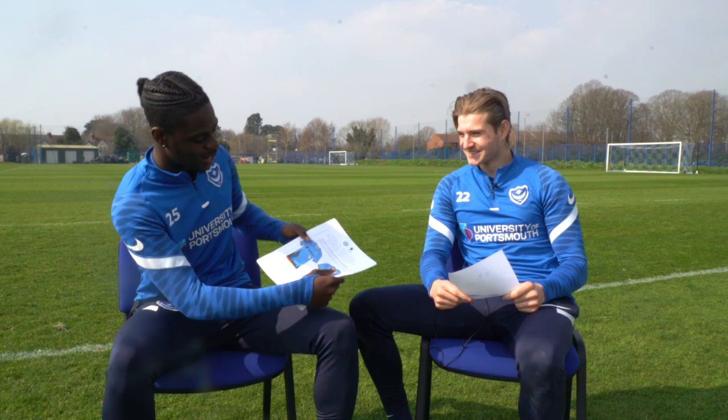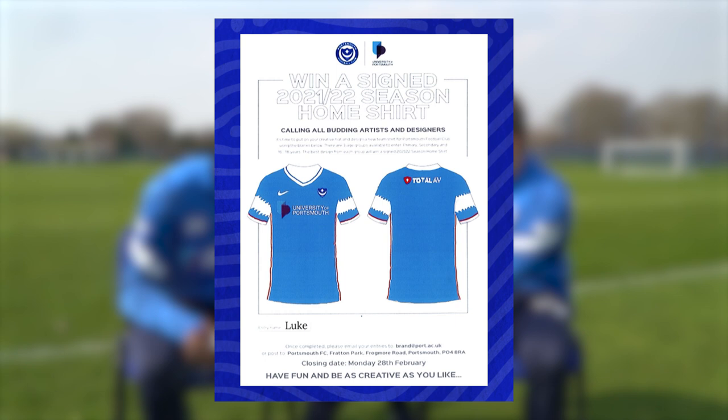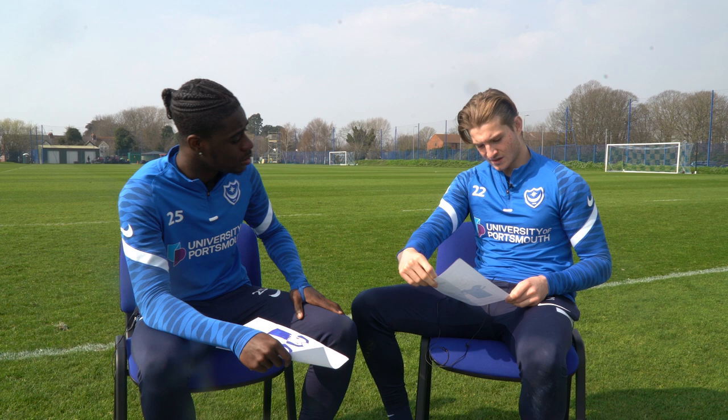Here you are. Right, okay, so I like it. Got the Pompey blue in there. Obviously got the red on the side as well, which is clean. Because obviously, if you still wore the red socks as well, it would work nice. Okay, this one is from Jack.